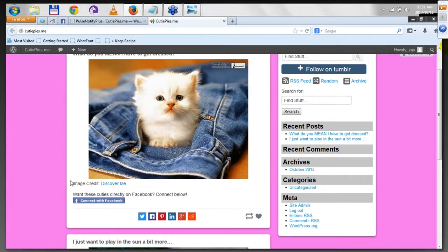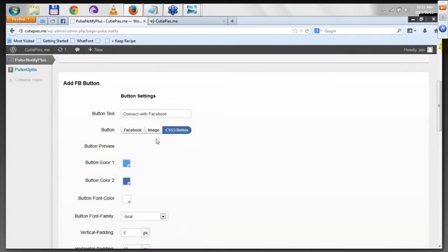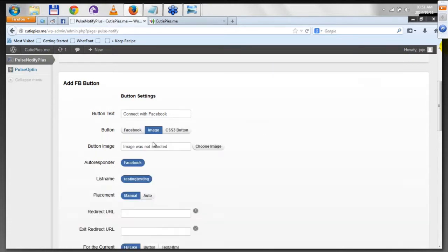Now, one of the things when we originally started with Pulse Notify, you could only do Facebook buttons. We have tested it on our blogs. We love it because Facebook has the trust factor. As soon as I see a Facebook button, I automatically want to press it, no matter what, to make my life easier. And that's why that's so powerful.